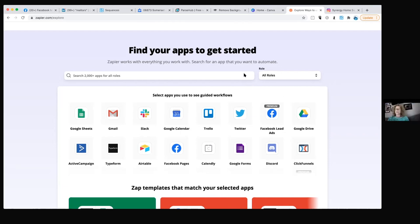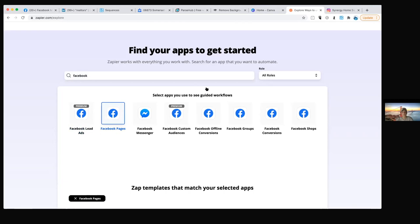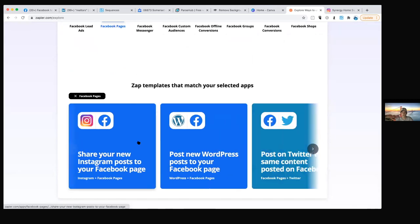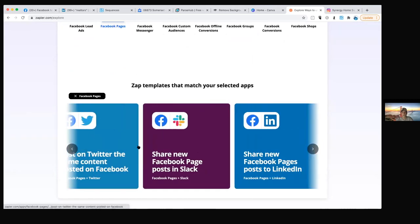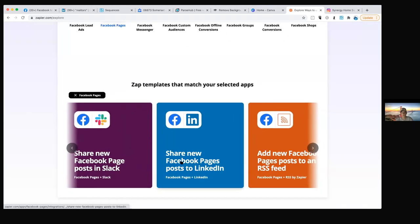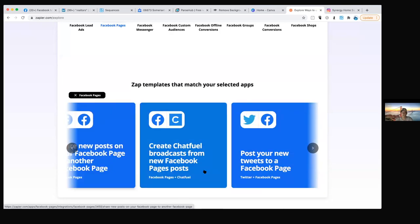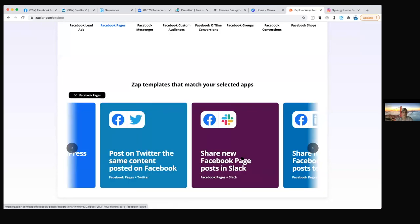Facebook, of course. All right, let's go to Facebook. So we have a Facebook page, or we can also do Messenger. So let's use Facebook page. It gives you a bunch of templates you can use. So share a new Facebook page post to LinkedIn. We have share new post on your Facebook page to another Facebook page, and you can share to your Twitter.